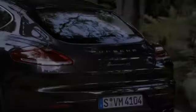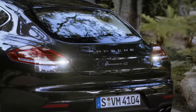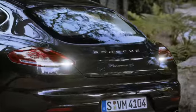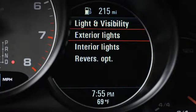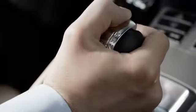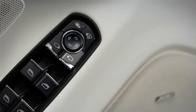In cars with the memory package, the mirror on the passenger side automatically lowers as soon as you select reverse gear. This function is activated from the multifunction display. Or manually, simply select reverse gear and press the button to select the passenger side mirror.